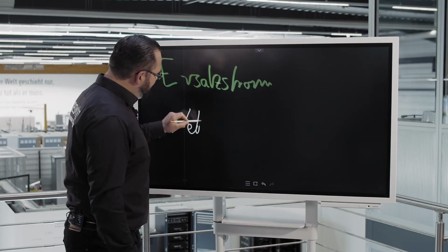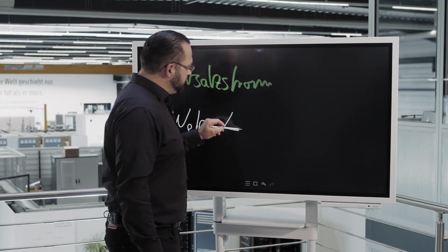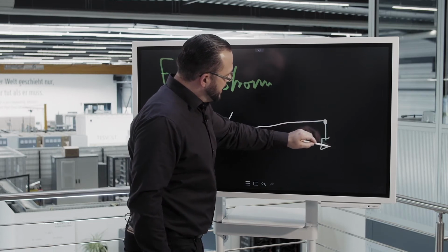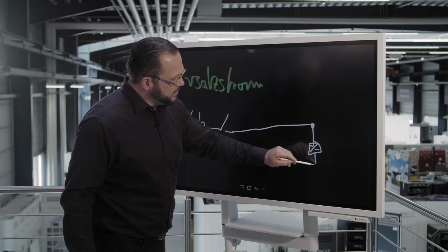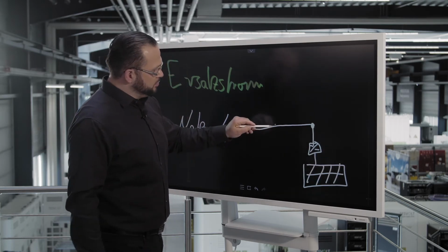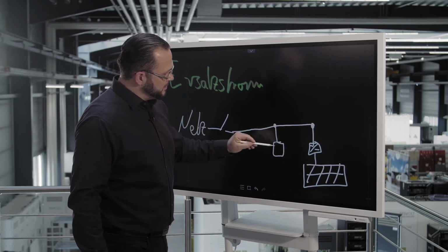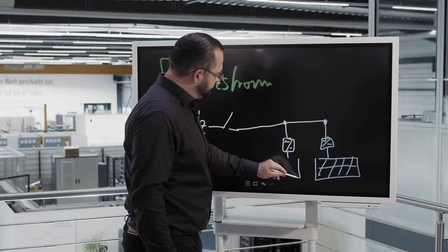So let's start. We have the grid, then we have a corresponding grid disconnection, and here we have now connected via an inverter, for example, the photovoltaic installation. Via an inverter, we have connected the battery system.